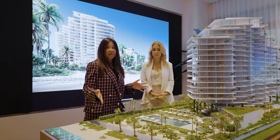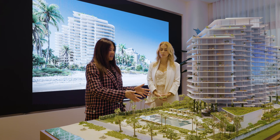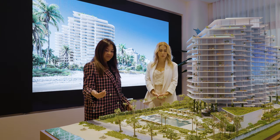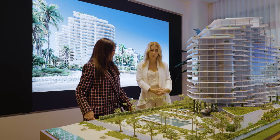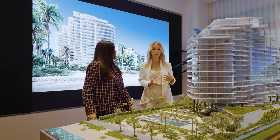And by the way, we're going to be raised 13 feet above sea level. So from the pool decks and even from the inside of the restaurant, you're going to see the ocean. It's beautiful, and you're going to have space in between the neighboring buildings with all this landscaping and greenery. It's going to be a perfect combination of water and green space.